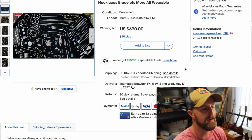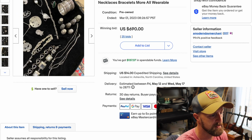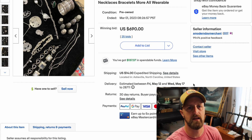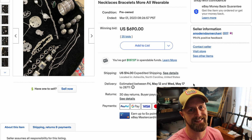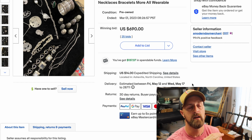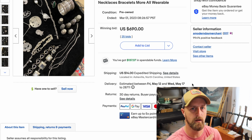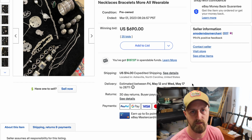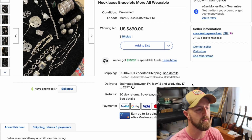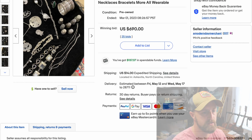25 bids, $690. And I don't remember if I put the actual weight on here or not. I didn't. If you're going to be selling sterling silver, you're usually getting about 75% of the gram weight, dollar to gram weight. So if it's 10 grams, you're going to sell it around $7.50 for just scrap silver. If it's 1,000 grams, $750 or so. And I would say that this was probably around 1,000 grams, sold for $690.